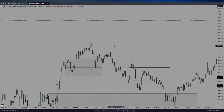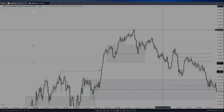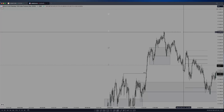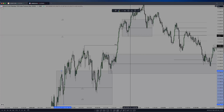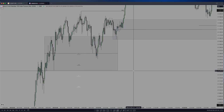Look at this. Oh, look at that. Look how beautiful that is, right? Boom. Was that high of day? Oh yeah, it was high of day. Would you look at that right here? 21,259, and I'm charting on micro, MNQ. I kind of like charting on it more. I don't know why. But so we have that noted, and you'll see this one down here, right?